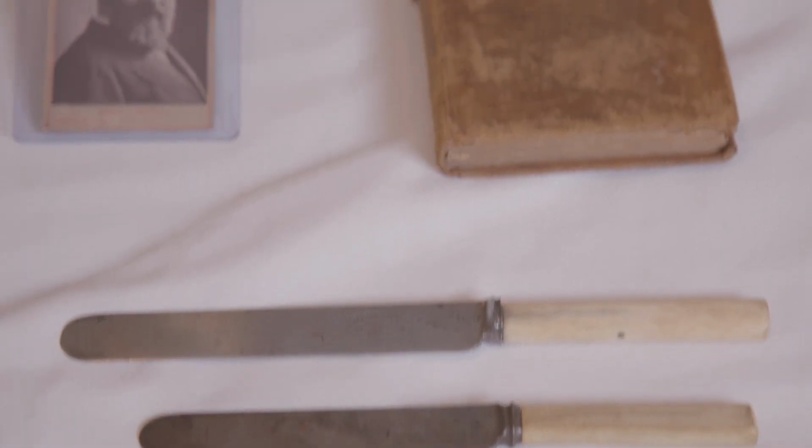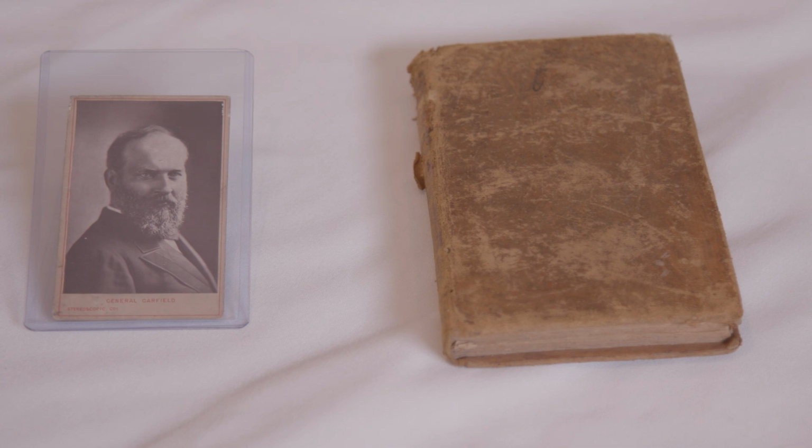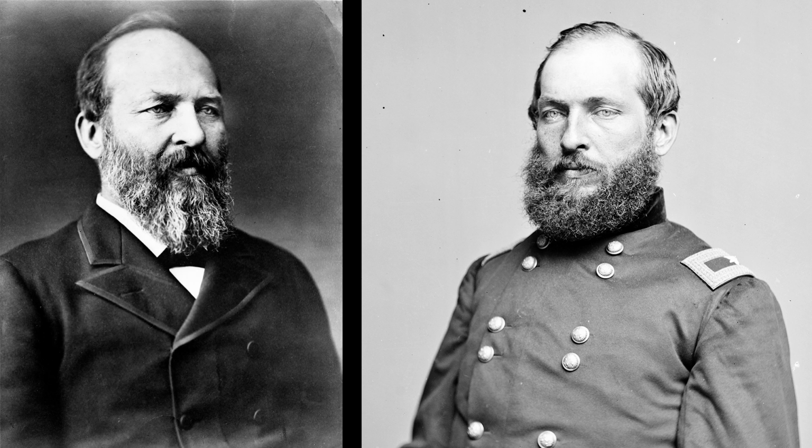So this soldier, James, his last name is Garfield, and these are the knives that James Garfield used during the Civil War. And of course, later James Garfield became our 20th president. Fantastic. And so the grouping you have there is those pieces.